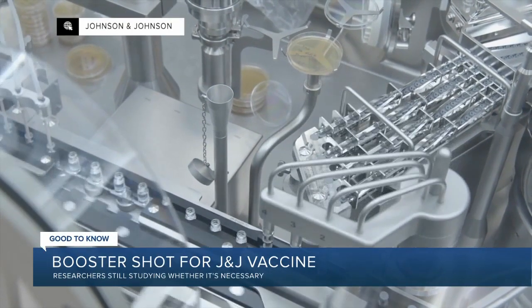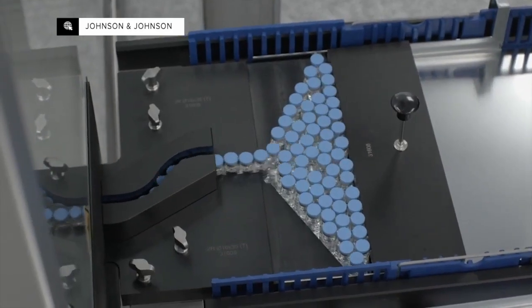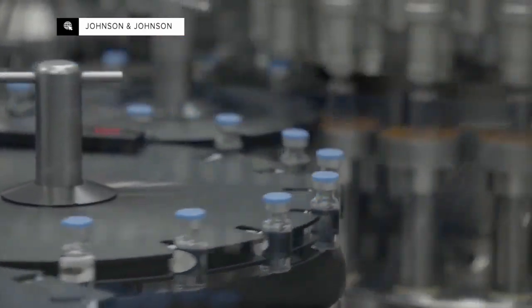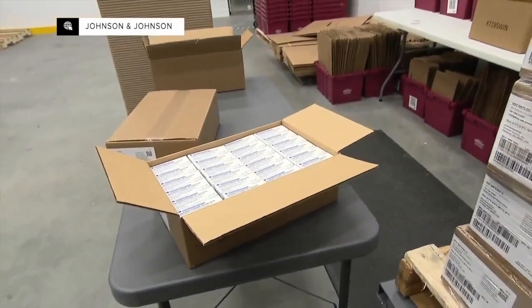Health experts are looking at whether people who receive their Johnson & Johnson vaccine should get a booster shot. The U.S. Surgeon General says it will likely be needed. Some preliminary data shows the J&J vaccine provides protection against the Delta variant for at least 8 months. Johnson & Johnson is also studying the efficacy of 2 doses.